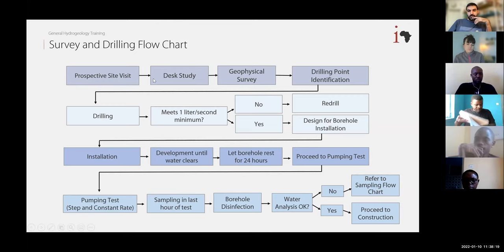Then we say, okay, we want to work with this site. We send off the project to a contractor. We sign contracts, do BOQs, and then they have their surveyor do the desk study and the hydrological and the geophysical surveys. They find three good drilling points. They do a survey that has up to at least six drilling points. They find good drilling point identification. And then from there, we go into drilling.